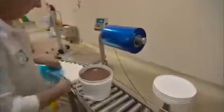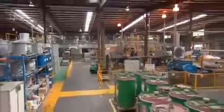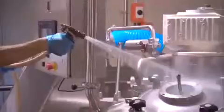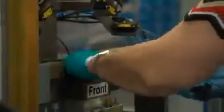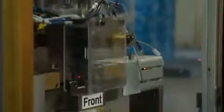5S works in any industry. Manufacturing, hospitals, warehousing. It works whether your workplace is big or small. 5S is not just about cleaning up at the end of the day. It will cut down on frustration and help you do your job easier, faster and better.